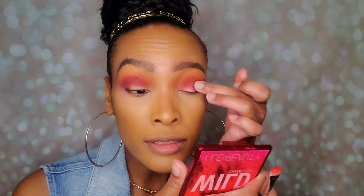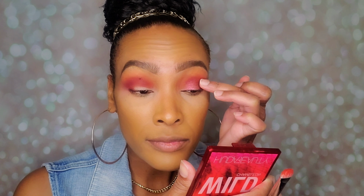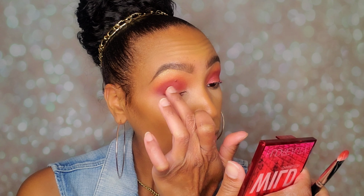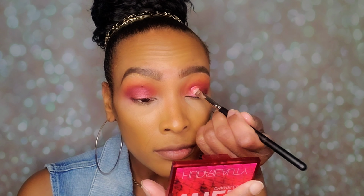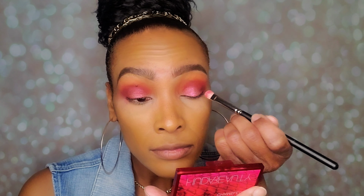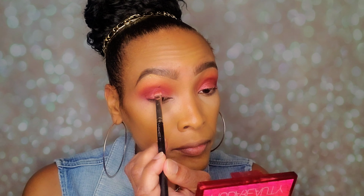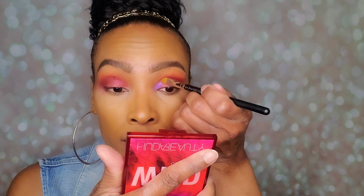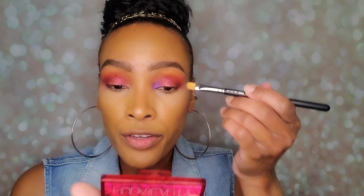It's a cranberry shade. Definitely reminds me of my first eyeshadow at MAC, which I believe is called Cranberry. Now I'm gonna try this wet and let me see how it shows up. It's the same. So I'm gonna wet my brush for this shade too. So let's go in and put it in the inner corner. I'm bringing it further out.